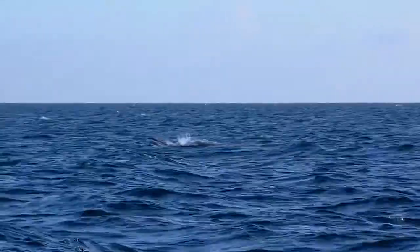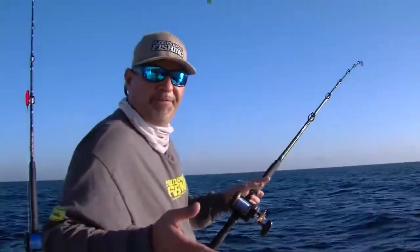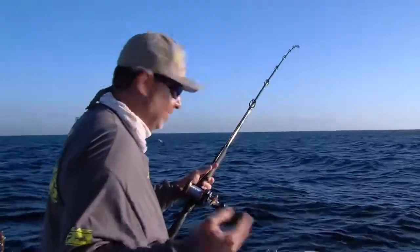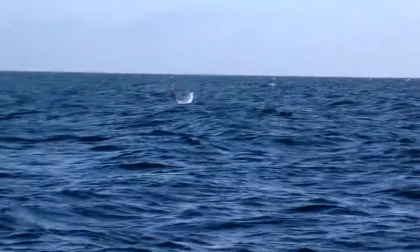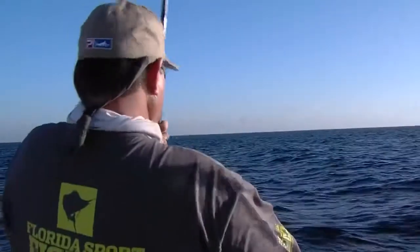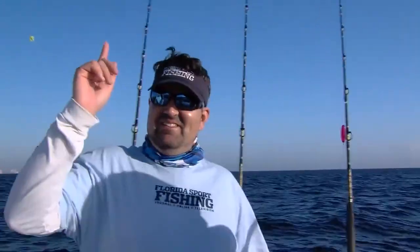You know, when you're fighting these sails, I'll tell you, guys that come out tournament fishing, their goal is to release these fish as quickly as possible. That's not my goal. My goal is to enjoy the fight. Man, he's got me stretched out. You're going this way, Gene's the other way, so we got problems. He's going south. Mike's fish is going north.